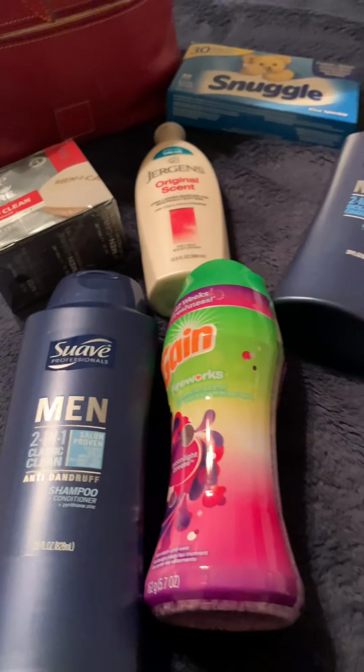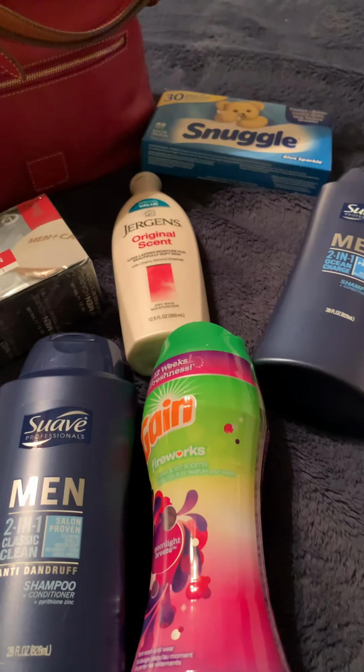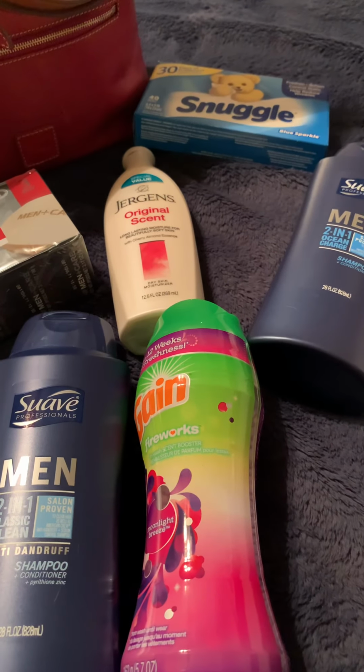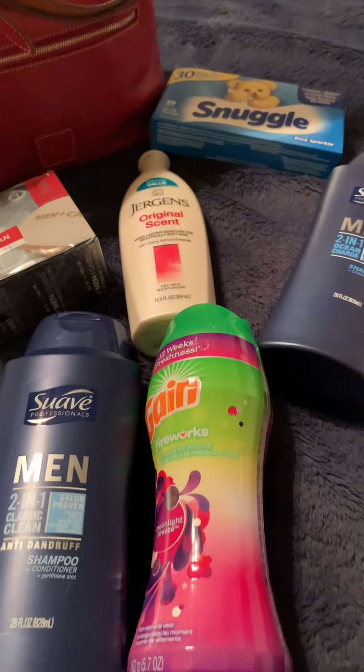So today I did a Dollar General haul. This haul was a total of $10.75, and that's including tax. Without tax, it was $9.20.